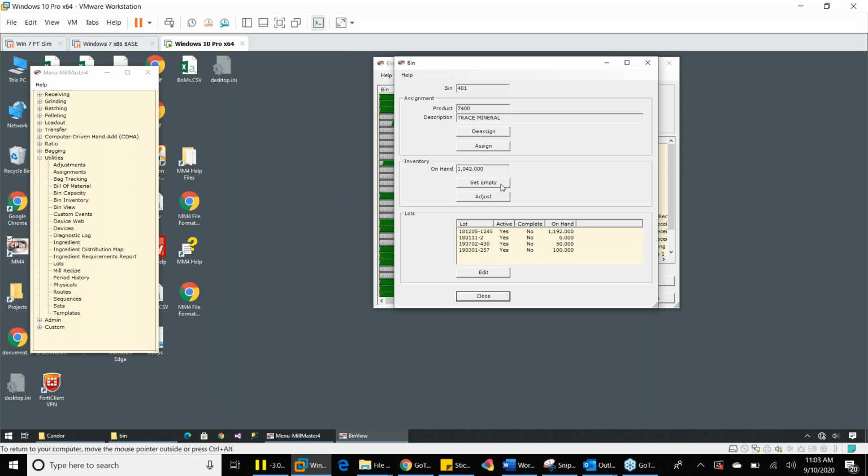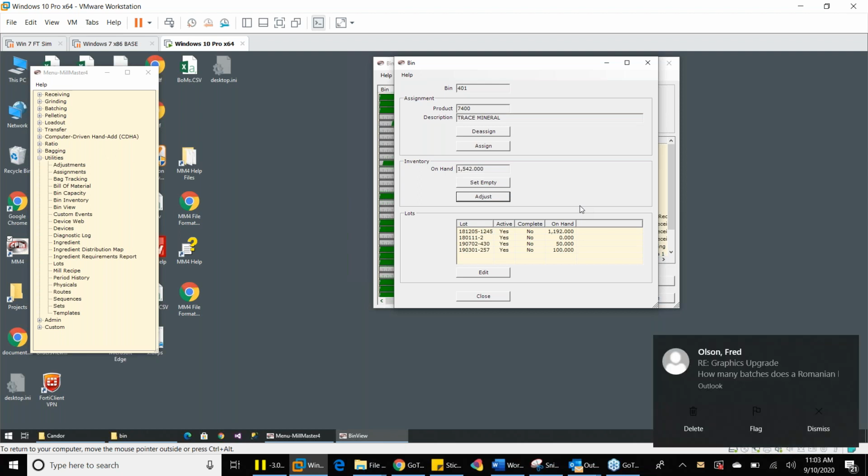You could use the set empty button, which just does pretty much what it says, puts it all to 0, not used terribly often. But you can also just make a quick adjustment. Let's say for some reason I know that inventory got out of kilter there, and there's really more in there than I thought. So let's just add 500 to that bin's on hand. You'll see this on hand change when I do that. So a quick way to modify inventory outside of a physical when you have that type of thing come up.